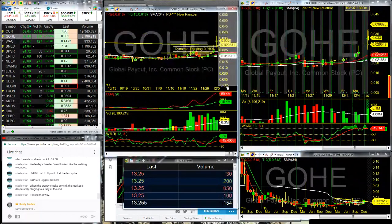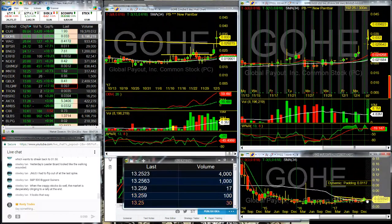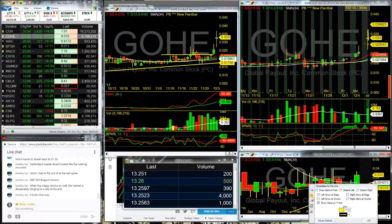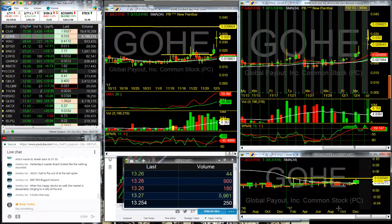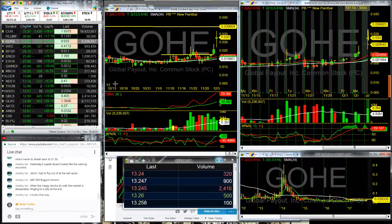GOHE is one of those blockchain thingies, so that's why I really like it. So watching it for a move here. Look at the bottom chart on that GOHE. I mean, you can't explain it any better than just watch for the previous high breaks. You can pick 3, 4, 3, 5, ultimately 4. And then it's blue skies. Definitely watch that one.